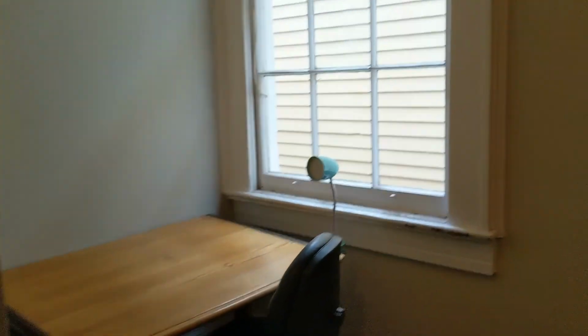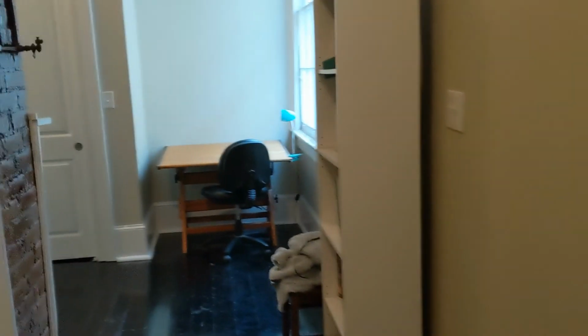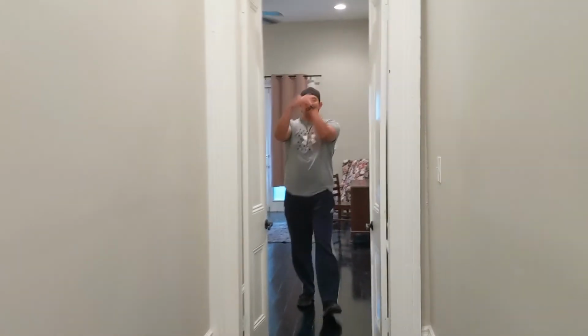Another bedroom in here. Or I guess the first bedroom. This is like really interesting. Like, it's pretty spacious. Closet. Back out. Hey, my love!